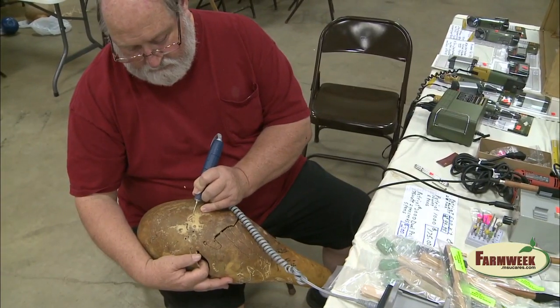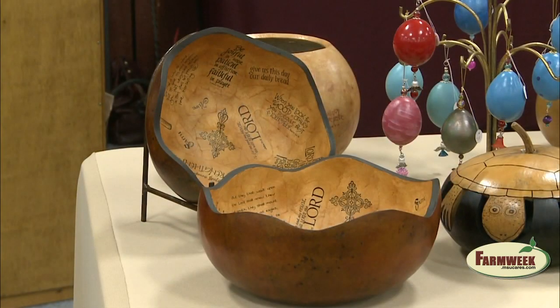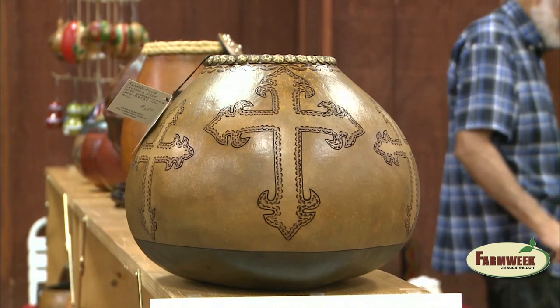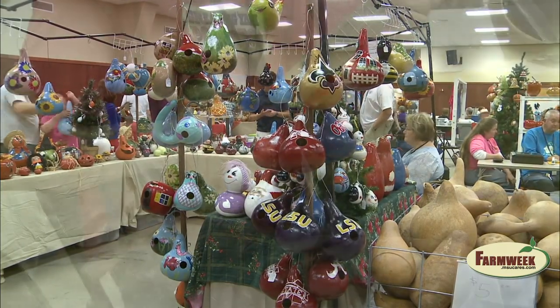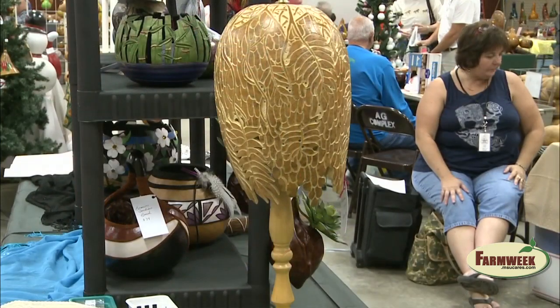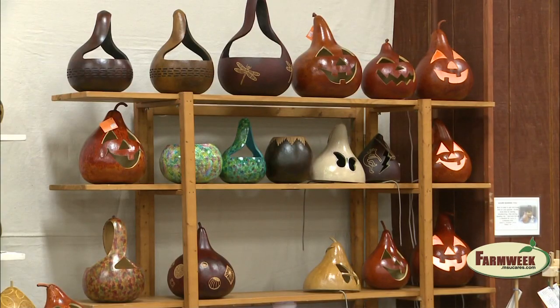One of the new artistic styles is etching designs into the gourd. Wood burning is also extremely popular, and there's even a leathering technique using leather dye. Additionally, gourds can be designed using any theme you can think of, and they even make great musical instruments. One of the unexpected uses is to make them into lamps, hanging light fixtures, and even jack-o'-lanterns.